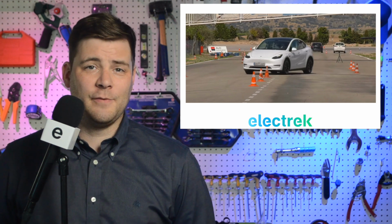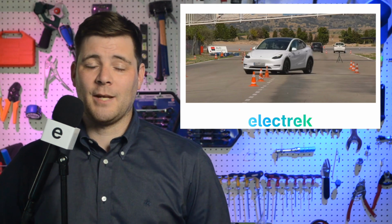Now, typically SUVs do quite poorly on a test like that. However, the entire segment of SUVs has been blurring the lines with the advent of the crossover. However you name it, the Model Y has a healthy amount of interior space, a low center of gravity, and a tall profile. The vehicle managed to do about as well as its shorter sibling, the Tesla Model 3.